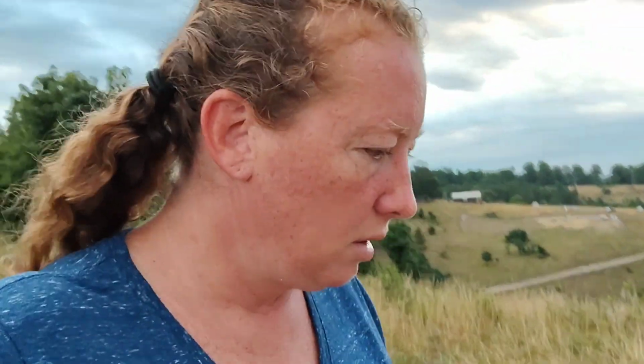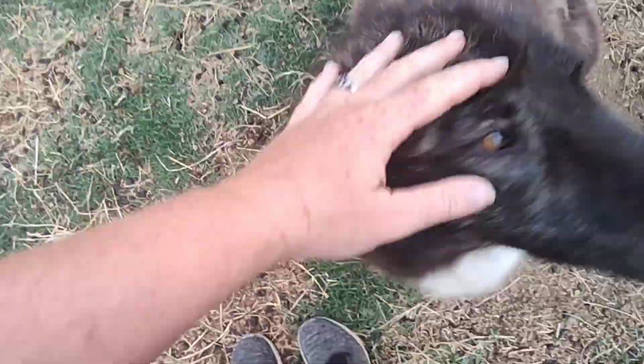Good morning, everyone. So it's the next day. We're exhausted from working so late last night, but at least it's a nice cloudy day. Looks like we got a few sprinkles last night, not much. Anyway, we're getting ready to load up the goats and do our trade. We'll try and get some footage of that. But first, we're going to take the goats down and show them that they can get out into their new pasture. So excited.